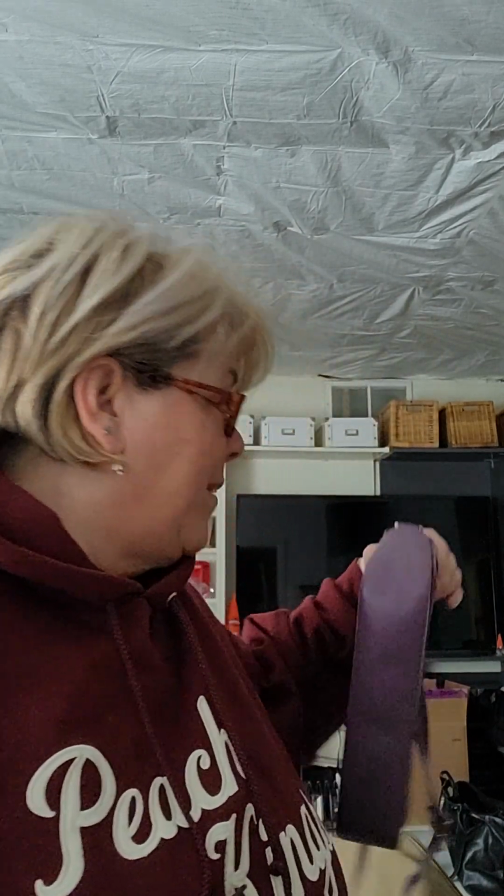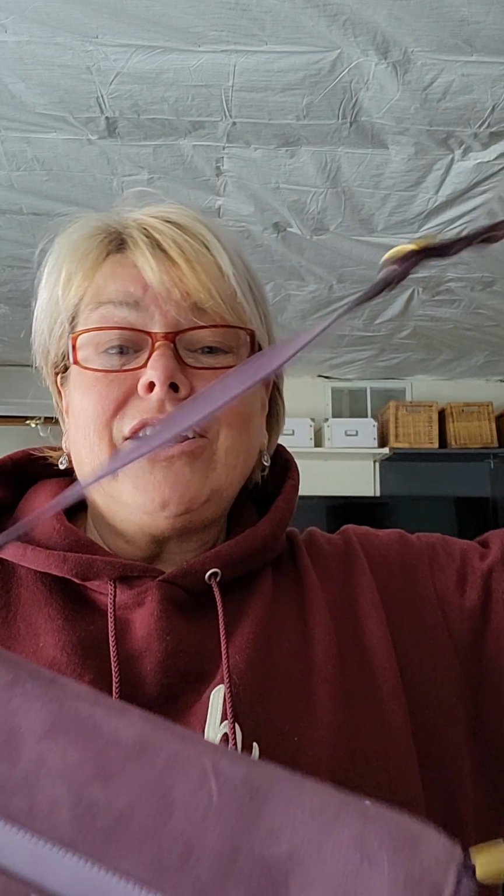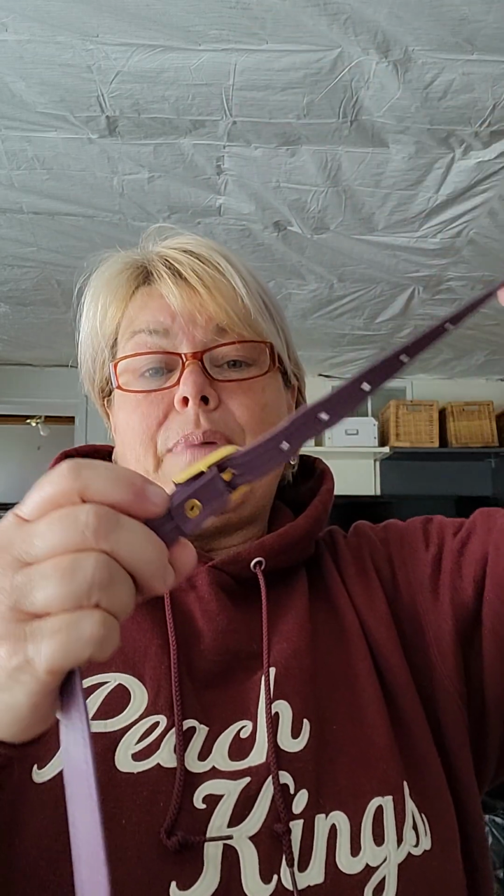So the first bag, how about this color? This color is just amazing. It's like a grape lilac. This is all leather. This is suede. And the little decoration here is a combination of both. So this little baby is a shoulder strap. I did put an extra hole in there, but it is way too short for crossbody unless you're a Smurf, and then maybe it might work.